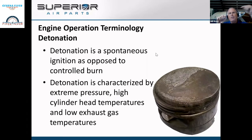Cylinder head temperature goes up, exhaust gas temperature goes down. You would think that's kind of counterintuitive, but think about it for a moment. Again, in a detonation event, the piston comes up and there's an explosion that happens very rapidly all at one time in this confined space. So all the heat transfers into the head. Cylinder head temperature goes up. The exhaust gas temperature drops down because the flame front doesn't have time to propagate down and kiss the exhaust gas temperature probe like it normally should. So the temperature of the exhaust gases starts to go down, but the cylinder head temperatures go way, way up.